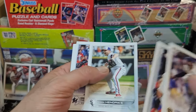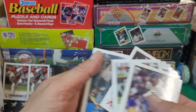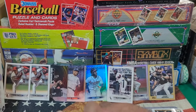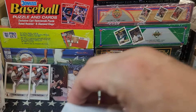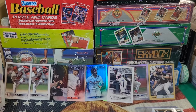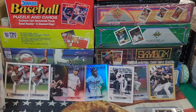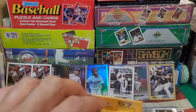Let's see. Gardner. Where did I go through these? Yeah, I went through them again. That's why they're in there. I put them back in there. Shame on me for not knowing. Okay. Get that back inside. And let's get another one going. Another one.